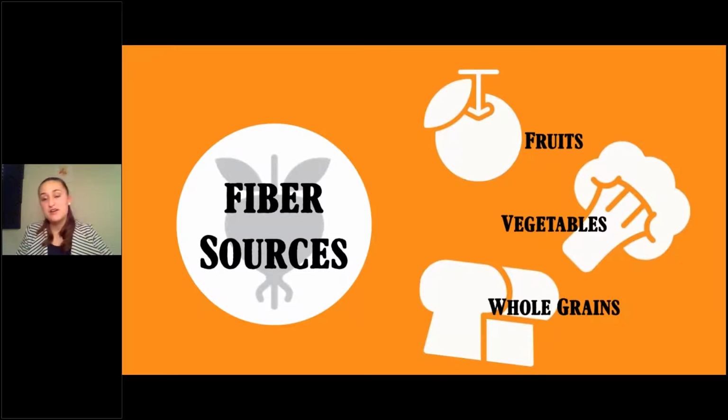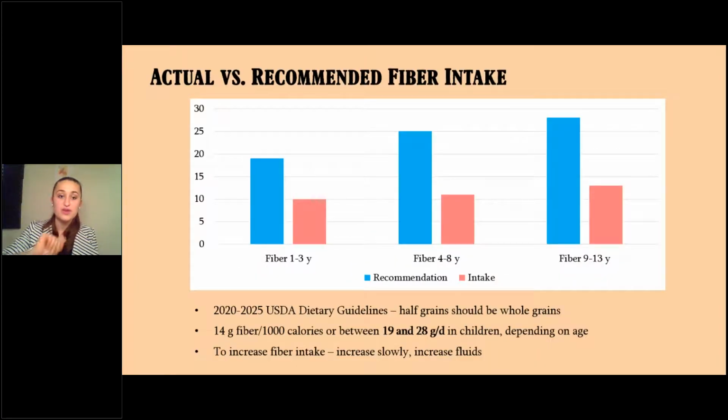Next, we're going to talk about fiber sources and where we can find fiber in our foods. The top 3 sources include fruits, vegetables, as well as whole grains. Before I dive into the sources, we're going to take a look at how much fiber kids should get. Based on the 2020 to 2025 USDA dietary guidelines that just came out, they recommend that half of our grains should be whole grains. I'll go into more detail on what whole grains are.